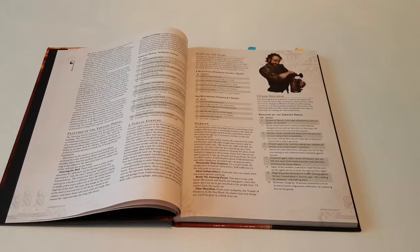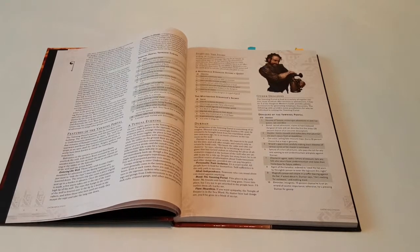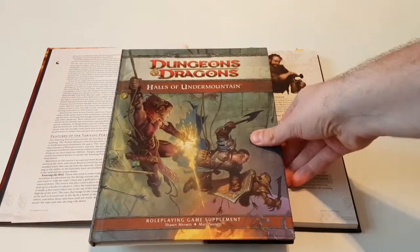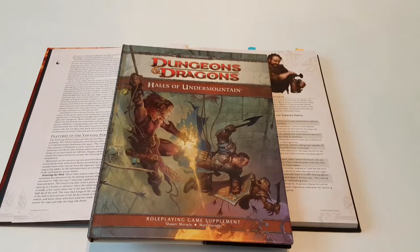So I would say if you are talking about the Yawning Portal, you should go and pick up some of the other books and other products for the Yawning Portal. Now, my personal favourite, and the one that I think people can get their hands on the easiest, and will get the most use out of, is if your players are really curious about Undermountain, because you are using the Yawning Portal as sort of the main focus point of adventure, then I do highly recommend Halls of Undermountain for Dungeons and Dragons 4th edition. Now, a couple of you might hear 4th edition and be repulsed by the idea, but this has some amazing content in it and some really great little adventures and ideas going on.